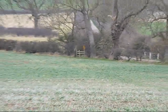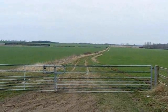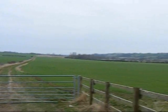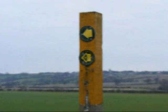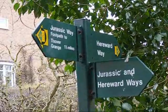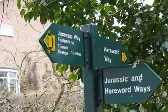We're heading towards Ketton now. After the crop field, I'm joining the long, wide footpath to Ketton. It's part of the Rutland Round and also the Jurassic Way. And here's where the Rutland Round, the yellow marks, parts way with the Jurassic Way.